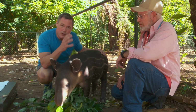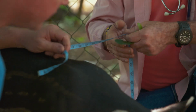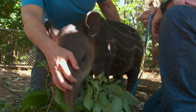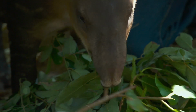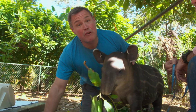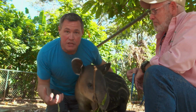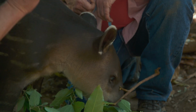Now because Otanqui is so important, we need to get some measurements. So we're gonna measure the length of the ears, 12. 12 centímetros. If you can look at the front of its face, you see it actually has a proboscis, something like you'd see on an elephant. But the closest relative of a tapir is actually the rhino. These animals are almost like a living link. They have not changed in over 35 million years. But unfortunately today, what's changing for the tapir is the world around them, which has put them in jeopardy, which is why this program is so important.